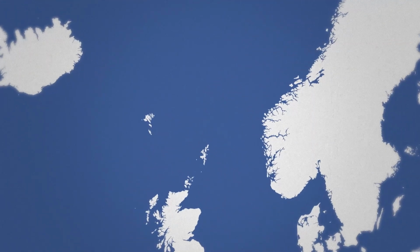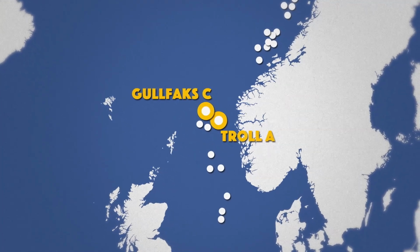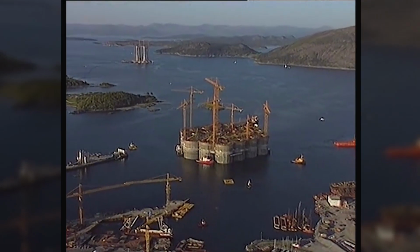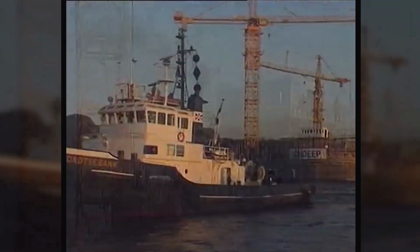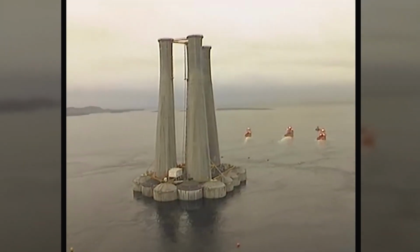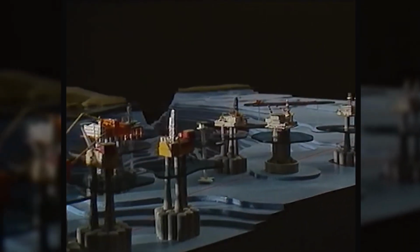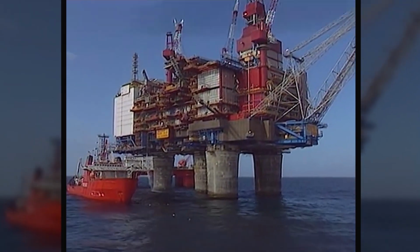One of the most challenging oil and gas reservoirs is the Gullfaks field, 175 kilometers northwest of the Norwegian coastal city of Bergen. In the 1970s, 3 Condeeps were built to extract oil, but the last, Gullfaks C, proved to be a record breaker. The sea floor of the Gullfaks oil field is made of meters and meters of soft clay with the consistency of yogurt. The place was a slope down to the Norwegian trench. Getting at it was incredibly difficult.